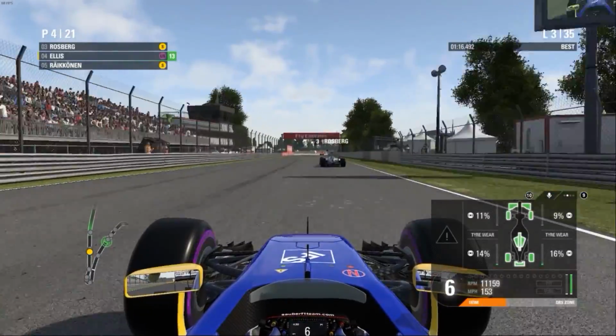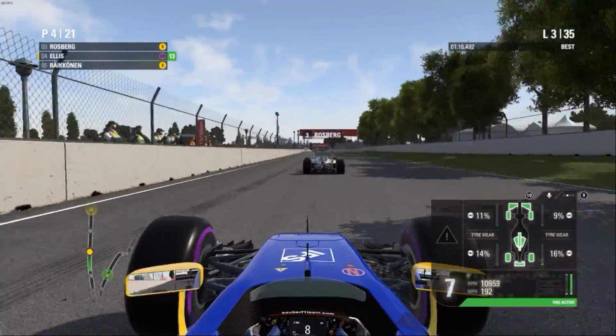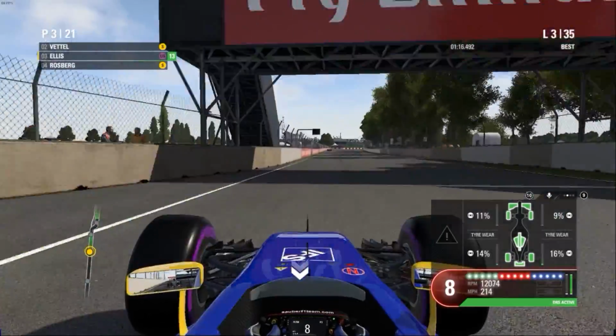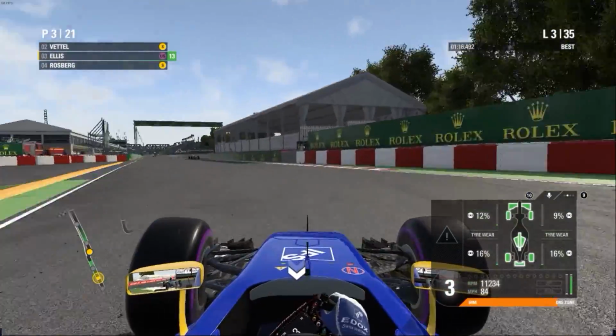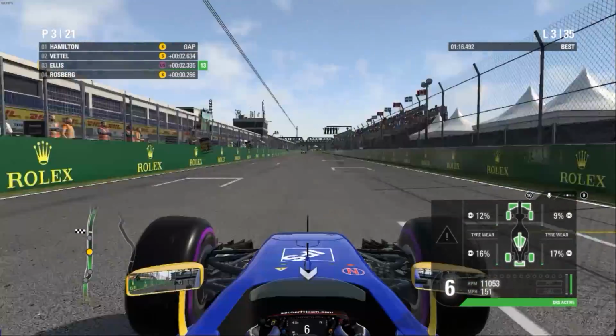Right, what do we need to keep track of? Tyres, really? Oh god, we're going to have a run at a Mercedes here. We're going to sweep past him. A lot of debris from the previous incident on the lap before.